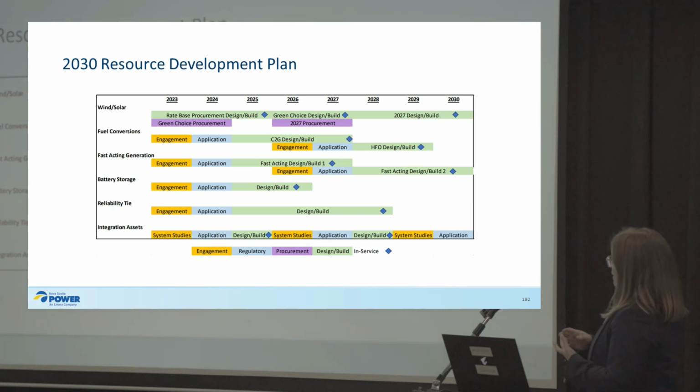We're also going to see our fuel conversions, the addition of fast-acting generation, battery storage, of course, the development and build of our reliability tie, and then other integration assets to make sure that we have stability on the grid as we're phasing out our coal and losing some of those benefits from coal generation in terms of maintaining reliability on the grid. So what you can see is our build out from our engagement, the application to the board, of course, for approval, the build, and then commissioning.